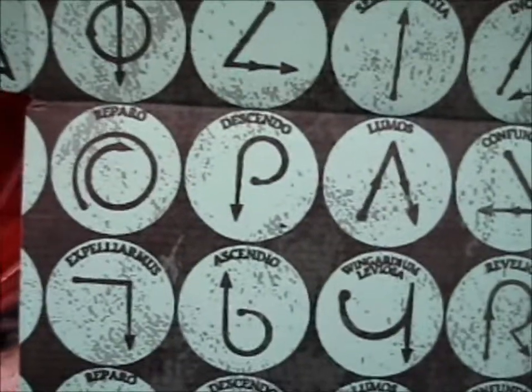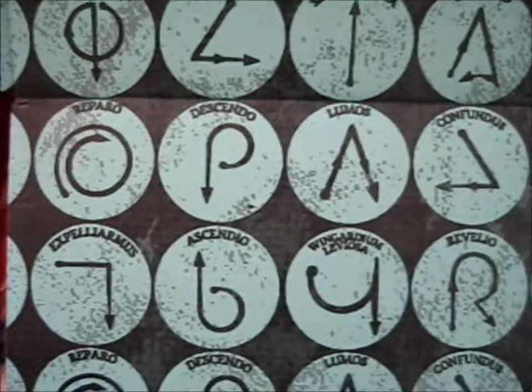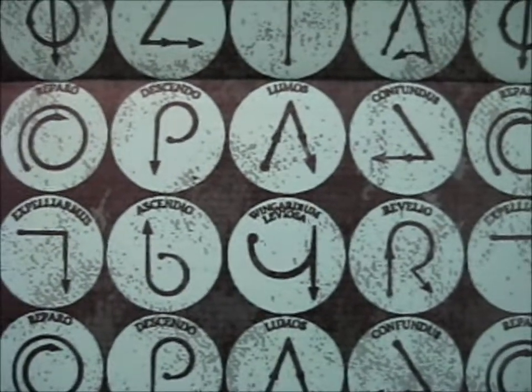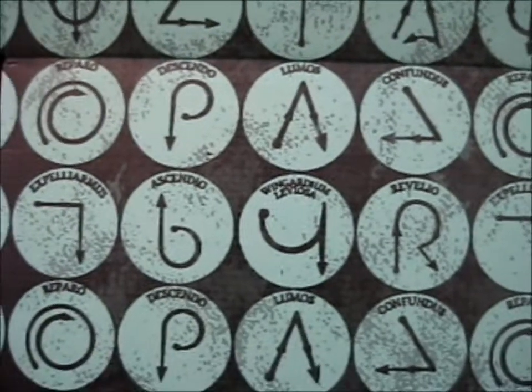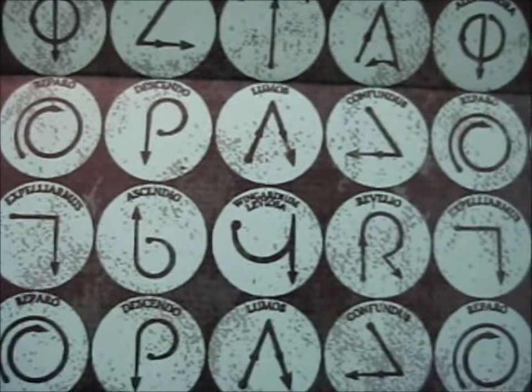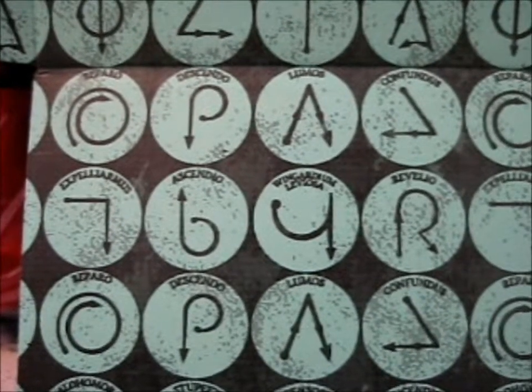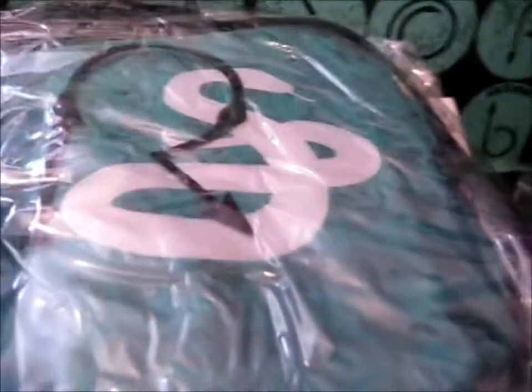Let's see, so from here, got Reparo, Descendo, Lumos, Confundus, Reparo, Expelliarmus, Revelio, Wingardium Leviosa, Ascendio, Alohomora, Incendio, Serpensortia, Stupefy. Is that all of them? I think so. I don't think there's any other one I see. No, I would have thought they would have put Nox on there because they got Lumos, but anyway, that's awesome.